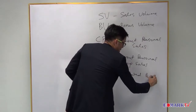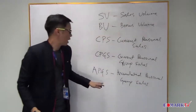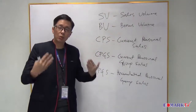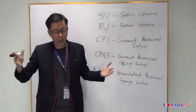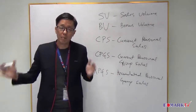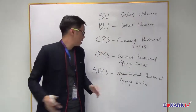personal group sales. APGS, or accumulated personal group sales, are all the SV and all the sales that are accumulated from day one when you join Edmark, all the way until you accumulate 12,000 SV for you to become a manager. So this is the accumulation of all the sales volume regardless of the time frame.